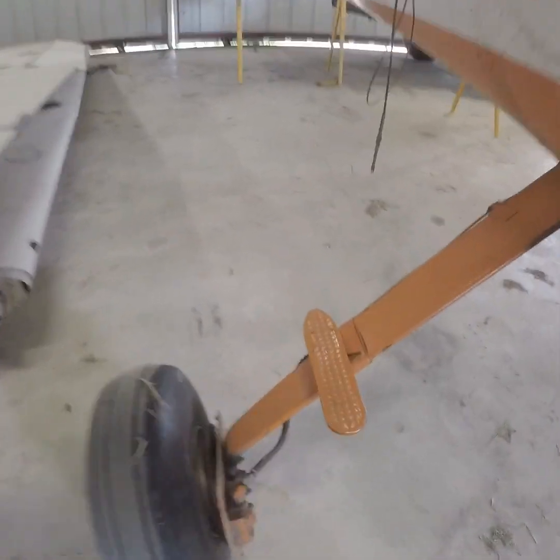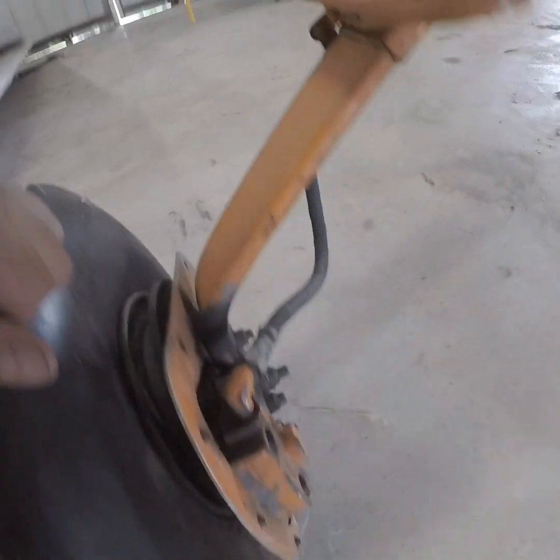Let's see. Maybe this side has a little bit. I might have already cleaned it off, moving the plane around.